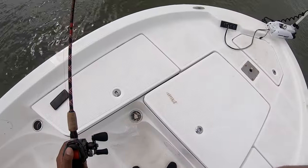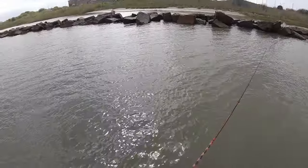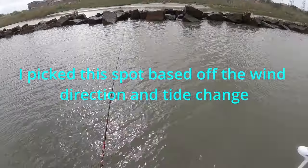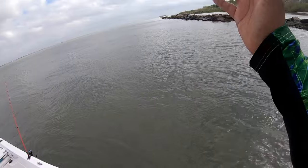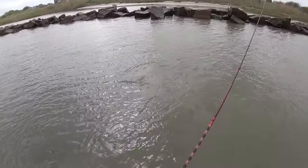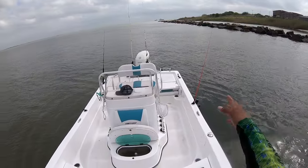Look, there's the sun. All right, so I'm starting out here. I already kind of felt something. I think it might have been shrimp, but it's right here. This is near the Coast Guard station. Basically starts where the jetties would go. Feels kind of weird, but I got my popping cork this way.